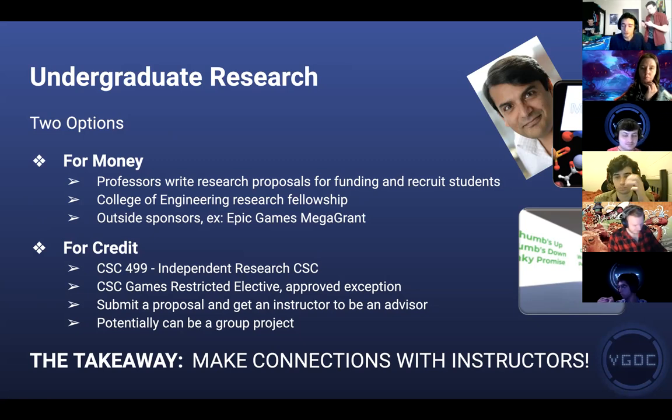Also, you can do things and get class credits for them, which is something that they don't advertise, which I think is honestly probably even cooler than the money thing, despite money being really important. There is this class for computer science called CSC 499 Independent Research CSC. This is something that you can sign up for. You need to work with an instructor, from what I understand. You can't just do it.